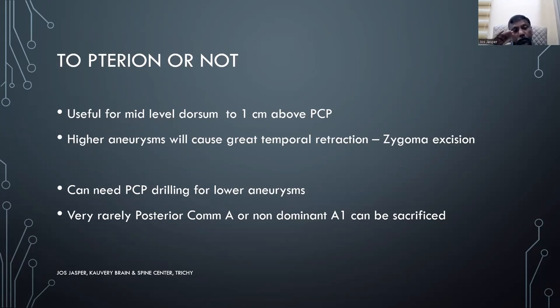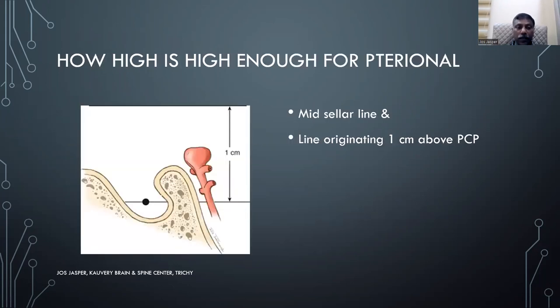If your aneurysm goes higher, then obviously you'll need more temporal retraction and you end up doing an OZ craniotomy, a zygoma excision, orbitozygomatic. And if your aneurysm is going to be lower, you need posterior clinoid process drilling. And very rarely, a non-eloquent PCOM or a non-dominant P1 can be sacrificed if you think by sacrificing it, your access really improves. So this is a rough picture.